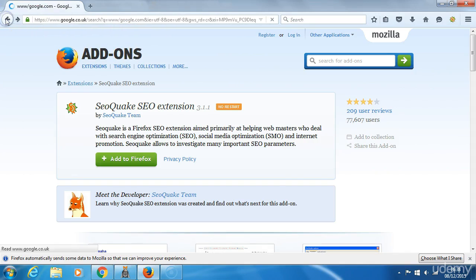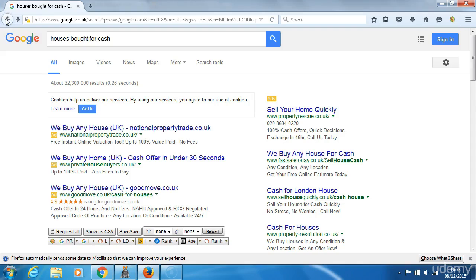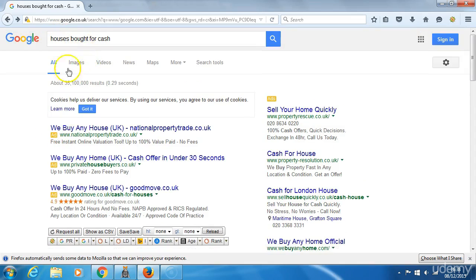We'll go to the back button, click. And here, houses bought for cash. Put that in. Click search. This is all here, SEO Quake. Basically, these top three results for that search term are paid for ads.